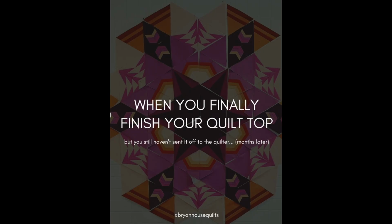When you finally finish your quilt top, but you still haven't sent it off to the quilter months later. I think the rest of us didn't raise our hands because we are the quilter. We are the quilter. And how many quilt tops do we have waiting to be quilted?